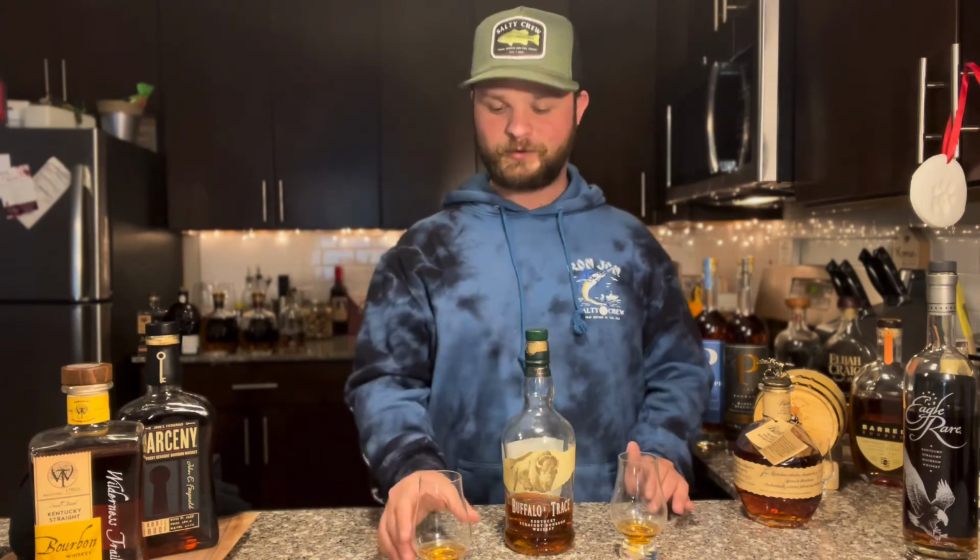But you get that toasted marshmallow right on the palate, along with a little bit of an orange, and it's fantastic. And for me, number 3 is the winner. This was number 2, and this is number 3. Let's see what number 3 is real quick. Number 3 is the traditional Buffalo Trace, which, hey, one of my favorite mixers. It's really, really good, but it was very soft on everything. Let's see what the winner is.